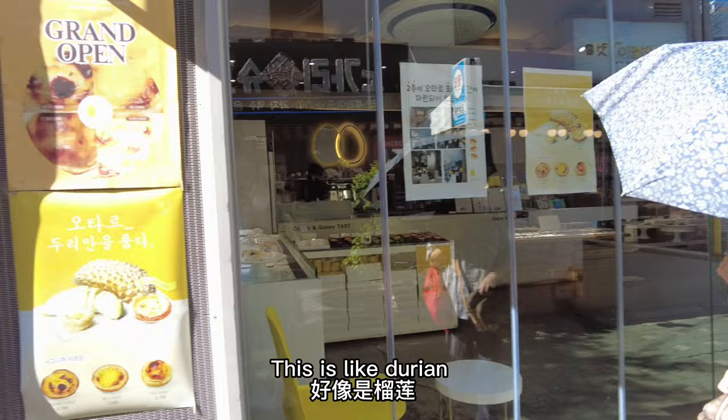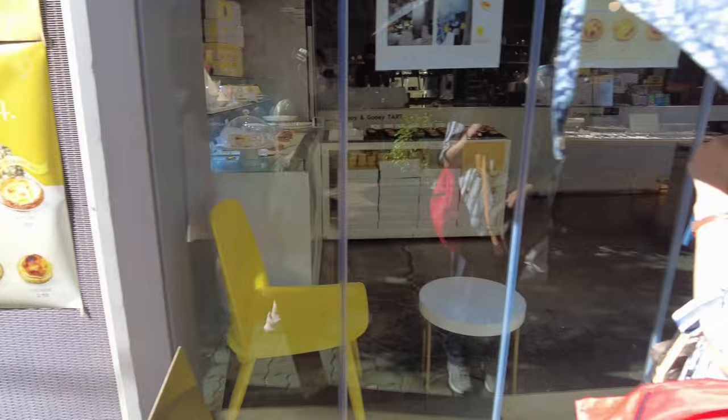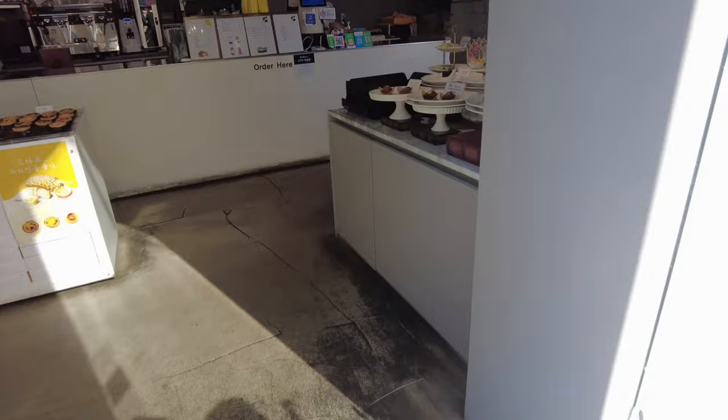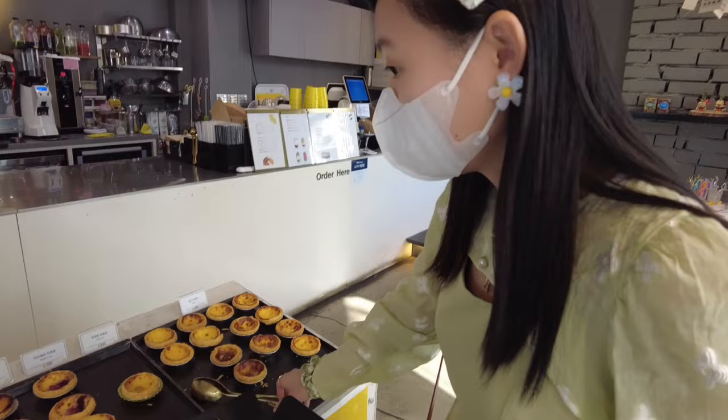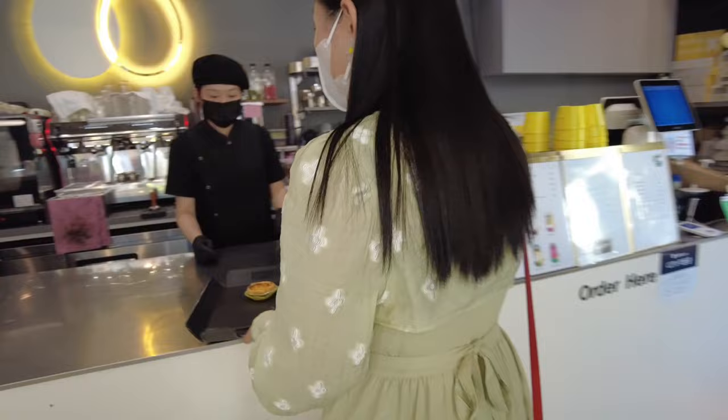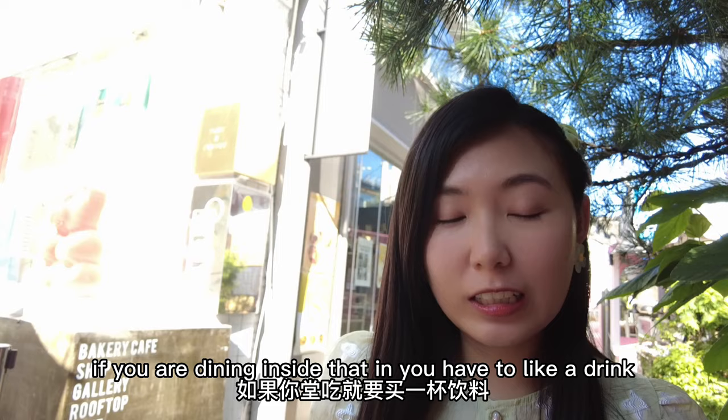Gonna try one. She said that if you are staying inside dine-in, you have to buy a drink. So we got it outside. Durian attack.